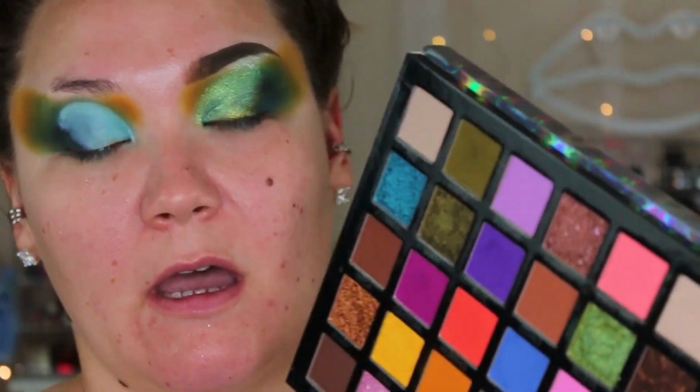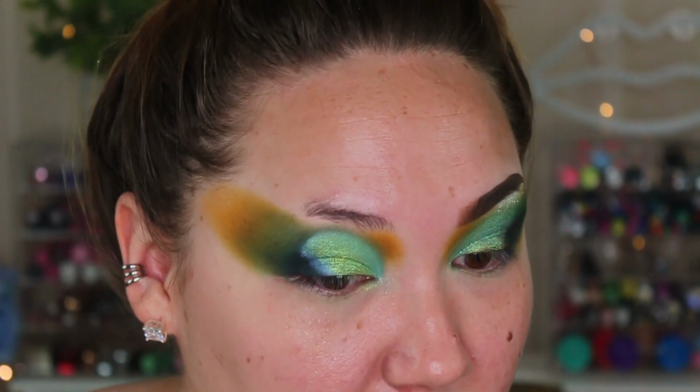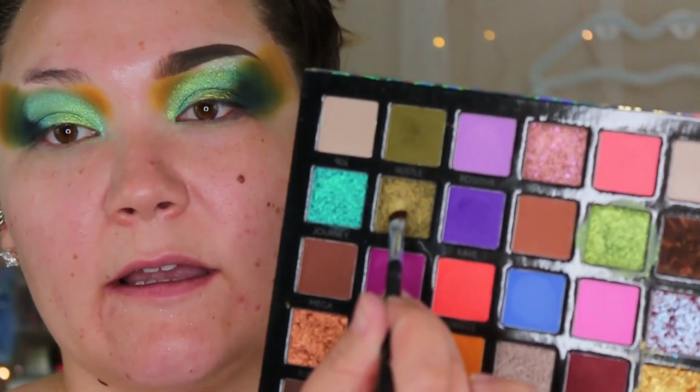So for the lid, I actually went in with two different shades. The main one I went in with is Believe, and I took that just straight on my finger and just plopped it right on it. And I am taking it up to that line, but I'm also going a little bit over it. And then using my finger to kind of pull down to blend it. Oof, that color is something else. It's very, very pretty. And then I took Shrek.